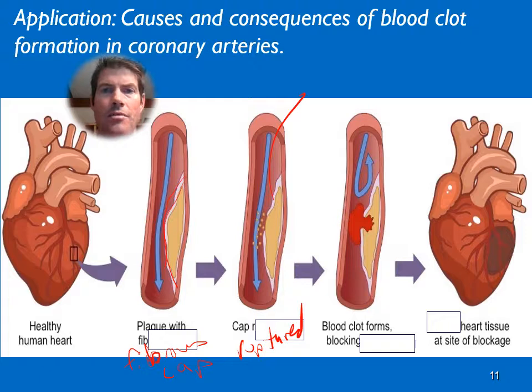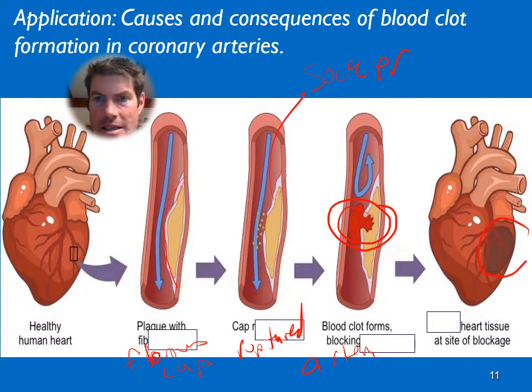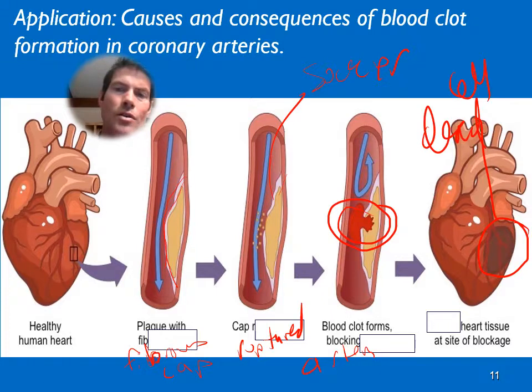For John, it was during the soccer game when he was playing really hard, a lot of blood going through. And then you'll see the blood clot right here. Ooh, blood clot form, blocking the artery. And that'll lead to cell death. So, if it happens too fast, that can cause death.